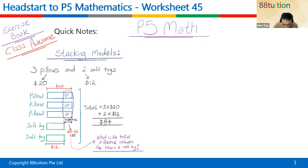I'm actually looking for the total differences down here. Do you see the 3 arrows down here? Hear me out first. That's why you don't jump to the conclusion. I'm just looking for these 3 arrows. If there are 3 of these, it's actually 3 times $8, which is equal to 24. I believe your 36 is talking about one entire pillow and the differences. But I'm not talking about that. I'm just looking for this purple portion.